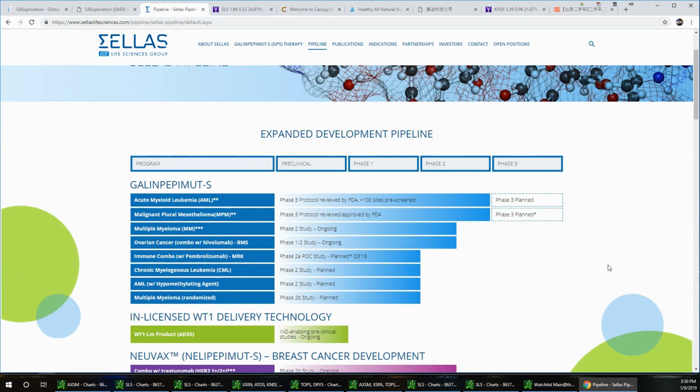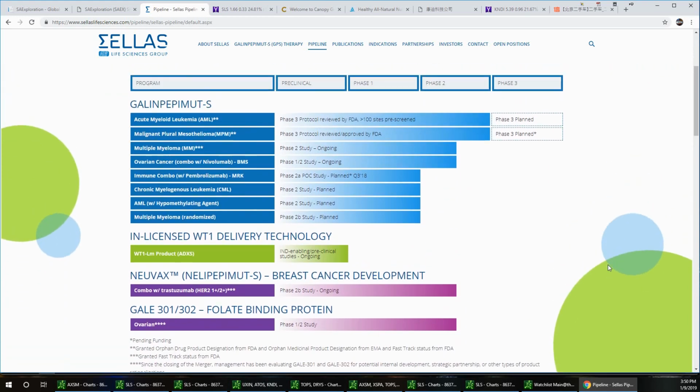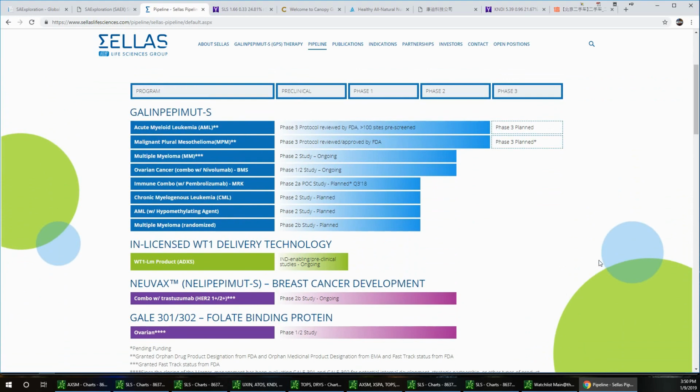They have a pretty good little pipeline here too. Real interesting pipeline, and they've got a lot of projects going on. FDA approved here with the phase 3 on 2 of them. So this could be something that you want to keep on watch, definitely. So I'm going to pull up the year's chart on it.